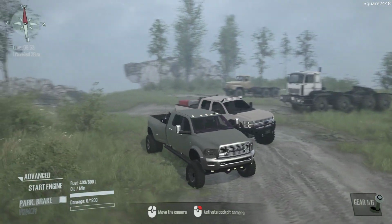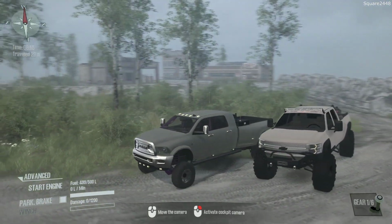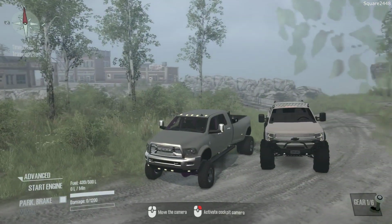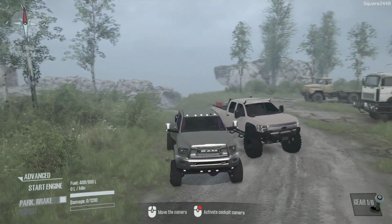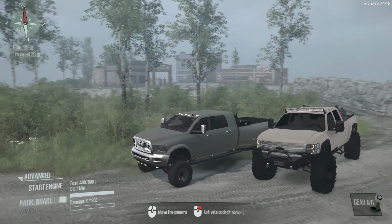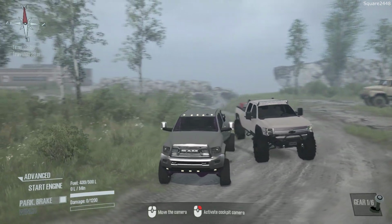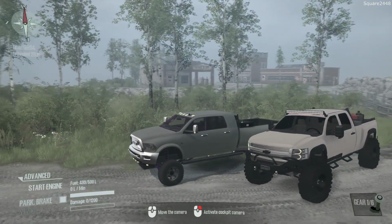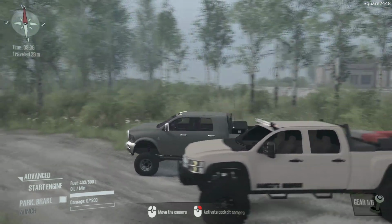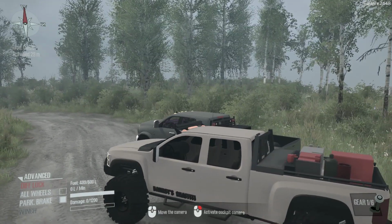Today we are back with Spintires Mud Runner. We are here on the brand new Mud Flaps map. We will be doing some mudding and off-roading with a 2018 Ram 3500 Cummins dually and a 2012 Chevy 2500. We'll be seeing what we can get into today, and it's going to be interesting to see which truck performs better. Let me know down below, out of both of these, which one would you want to drive on these trails? Let's get this Cummins fired up and get going.